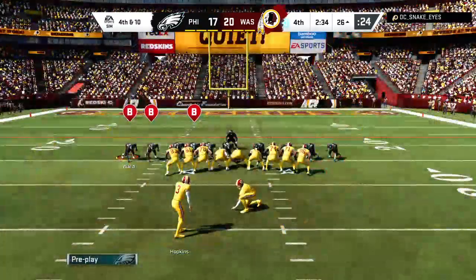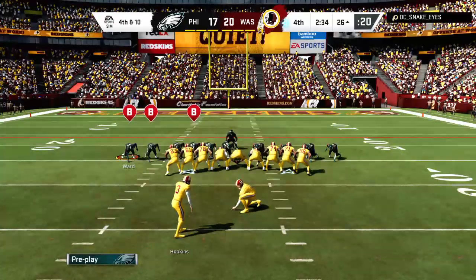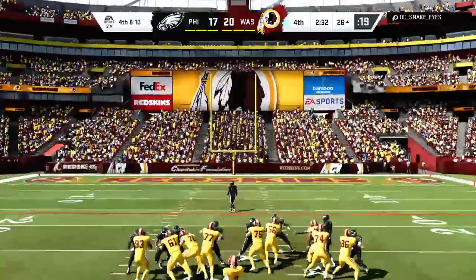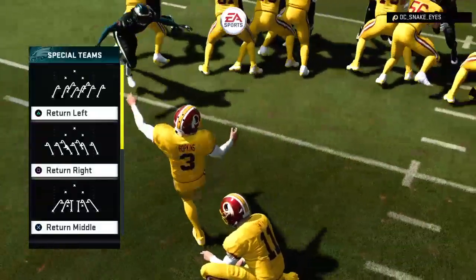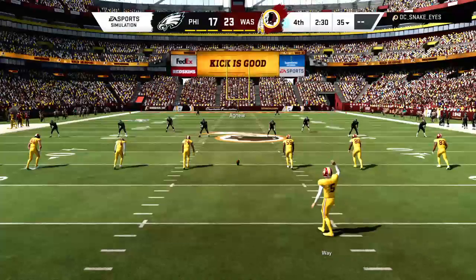So on 4th down, out trots the kicker in a big spot here. This is a 43-yard attempt. And Hopkins' kick is good. And that will double their lead as it's up to 6. So they get to 3, but you wonder now, is that going to be enough?